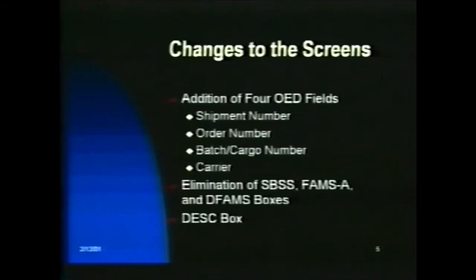The addition of the 4 OED fields, shipment number, order number, batch cargo number, and the carrier number, were included specifically for Oracle Energy Downstream, or OED. These fields, while you'll not be able to see all 4 of them in any one particular screen, will be there in some manner, either the receipt, request, issue, and so on.